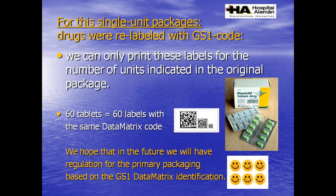I hope that you hear me. I go on. Okay, well, for these single unit packages, I will show now if there is any message from you from the other side. Okay, I go on. Hi, did you hear me?